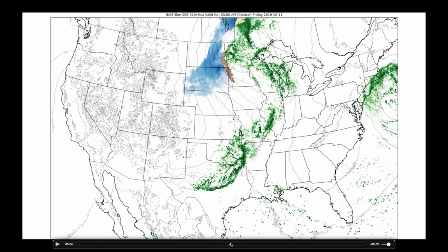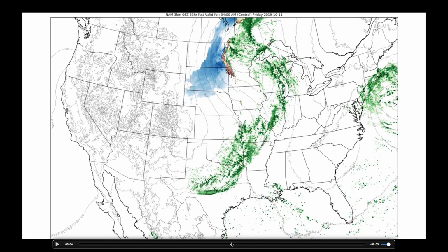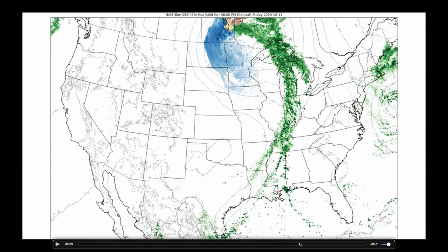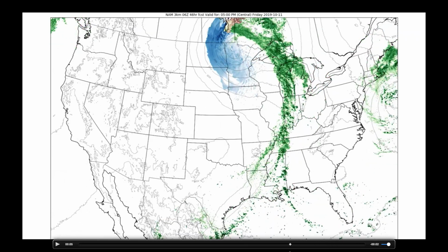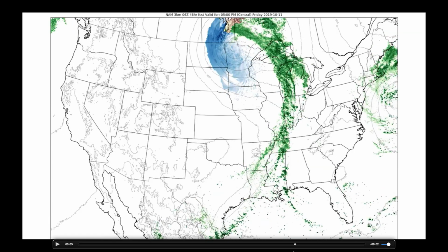But this is the problem with this storm system. Watch the north central plains. You will see that as the storm system develops and moves through Minnesota, it gets to northern Minnesota, and then that's where the stalling begins. You see now as I get you out Friday evening and into Saturday morning, it just sits there and spins in that area as its main frontal rain band presses through Michigan, getting into Indiana, Ohio, and down through Kentucky, Tennessee, and all the way down to the Gulf Coast.